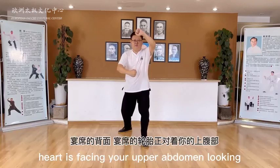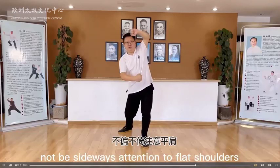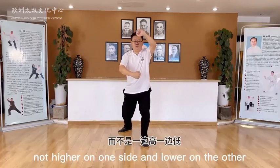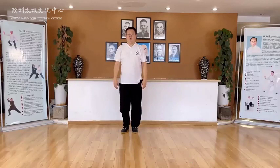Looking forward, don't block your eyes with the narrowing hand. The body is positive, not sideways. Attention to flat shoulders, not higher on one side and lower on the other. Is it stable? This is the practice of hitting tiger nerves. That is the hitting tiger.